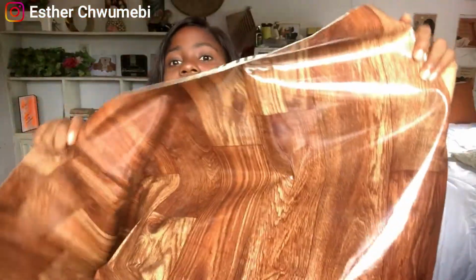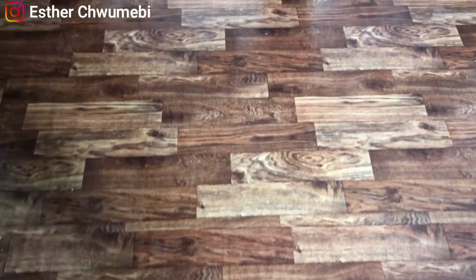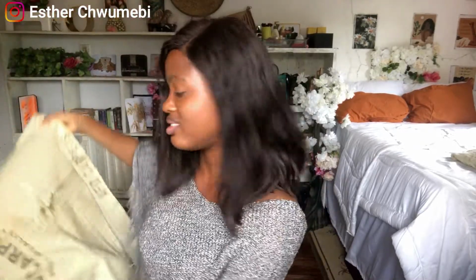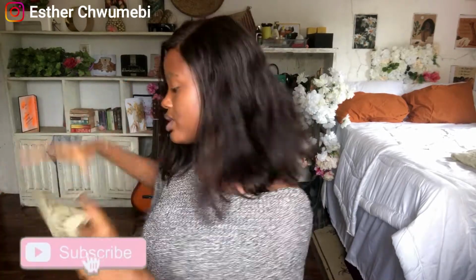Let me see if you guys can see this. It's wooden-like, and it's so pretty on the floor, and I really loved it. When I saw it, I knew that I had to get it, okay? It's really pretty, and when it's on the floor, you don't even see the difference. This is the extras, okay? When it's on the floor, you don't even notice that this is a carpet and not a wooden floor. So I'll just show you guys the rest of the room, okay?